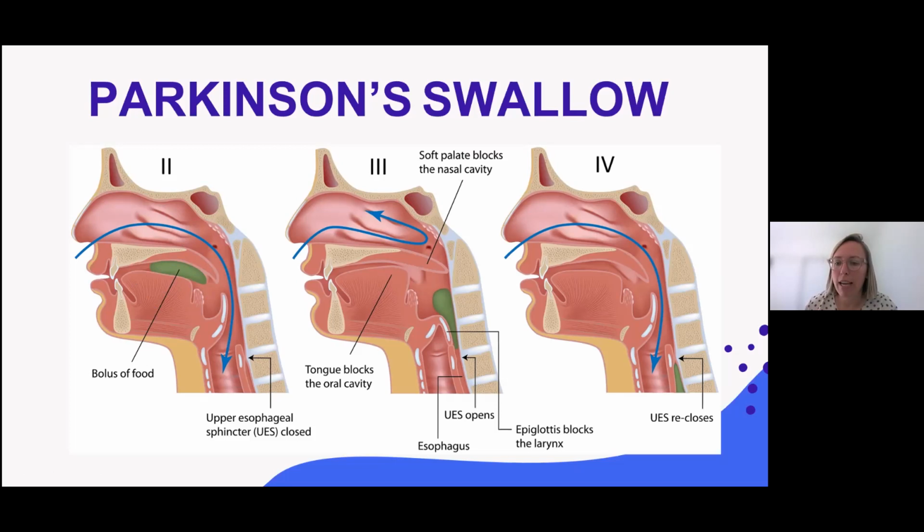So that second phase of the swallow, here where we've got the brain taking over that process, where that reflex kicks in, sometimes that reflex is slower to register. So that message coming from the brain to the swallow is a bit delayed. And so you'll find that you've got that food sitting in the back of the mouth, but that trigger has not happened yet. And it can take a little bit of time to kick in.